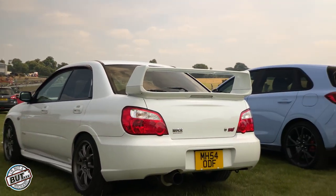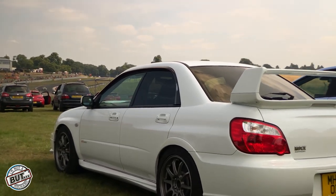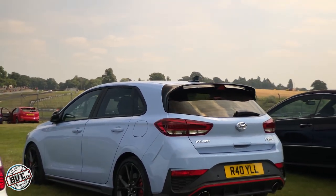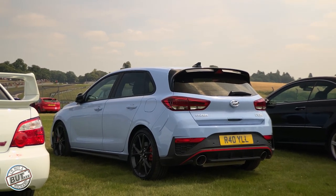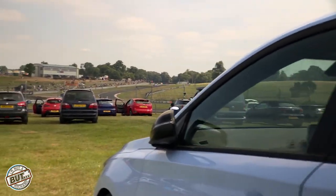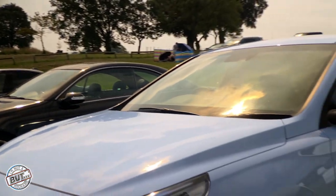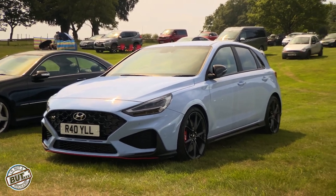Scoobies are not usually my thing, but that's a nice white Scooby. Sat on some Enkis, I think. PF09s or something, I think they are. Then you've got the Hyundai i30, which, you know, it's just a standard car. But these have got to be one of the best dailies out there, surely. If you want a bit of a punch for your daily, it's not like Audi money or anything like that. It's a nice daily, surely.